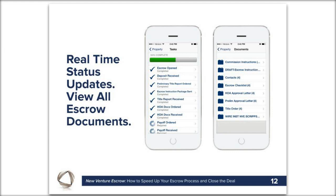to your transaction. If you see on the bottom there with payoff order, there's an unfinished circle there. That is basically a diagram showing that it's still pending and we're working on it. If you click on it, you'll be able to see our estimated date on which we expect that to be done. So again, you see throughout a typical 30-day escrow what's been done, what's next, what's pending, and when things are expected, as you click through some of the buttons.